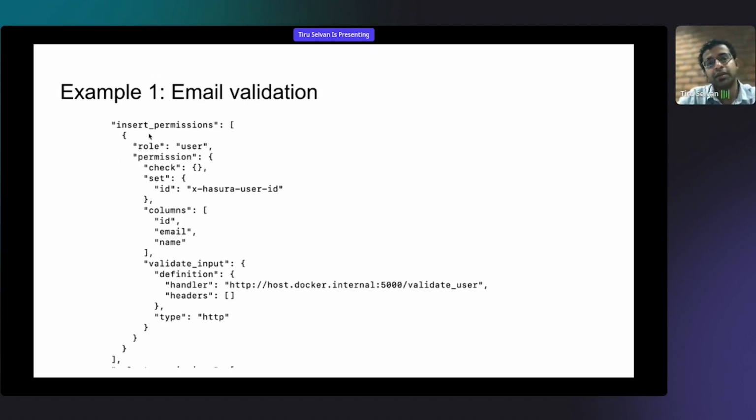So let's look at how the permissions are defined here. I put the metadata here. We don't have the console in the preview yet, but those of you who are familiar with the Hasura metadata would see that this is the insert permission that you would attach to a table. It has a role called user. It has a permission field which has different types of permissions, right? Check condition, set conditions, column access.